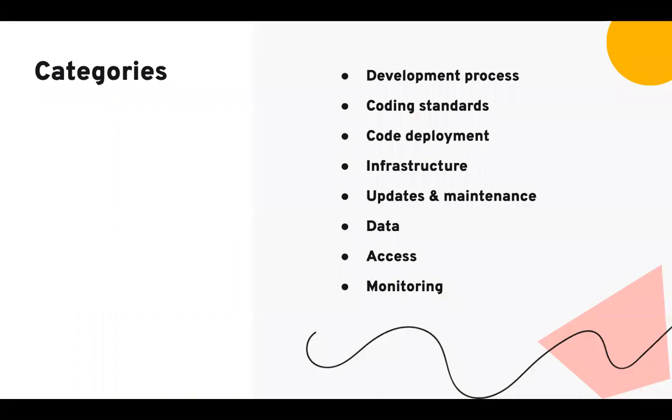All right, so this is a checklist. It's a fairly thorough checklist. I'm going to try and keep it quick and interesting, but these are the topics we're going to cover, and it'll be the same pattern for every one of them. Development process, coding standards, code deployment, infrastructure, updates and maintenance, data access, and monitoring.